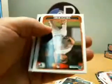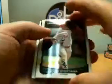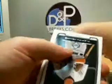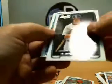Jeremy Lucas. Wei-Yin Chen. Jordany Valdespin. Jose Quintana, Chrome. Alex Yarborough, Chrome. There's another prospect card. Clayton Henning and Michael Vaughn.